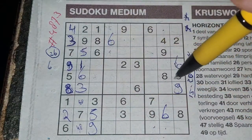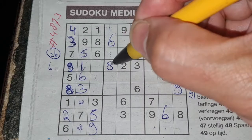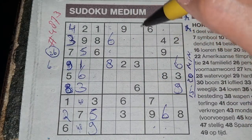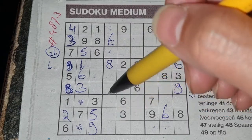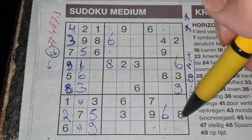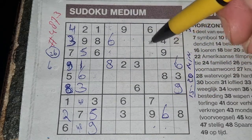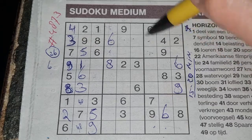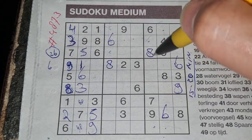8 in this row, 8 in the middle row. So in the row above, the only place left for the 8 should be there. 8 in the last column, 8 in the column next. So in that column, the only 2 places left for the 8 should be here or there. We see an 8 in this row, so no 8 there, 8 should be there.